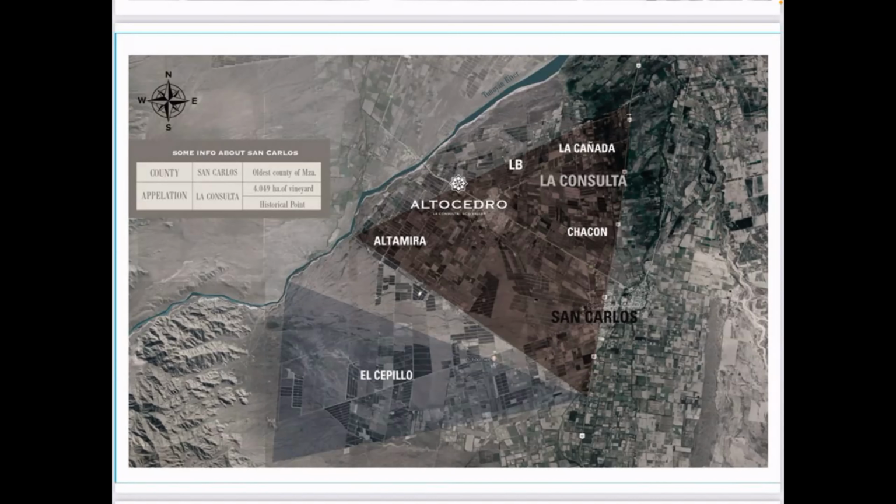So here the oak regimes and the vineyard management, the harvest date, the macerations, the temperature of fermentations, and the barrel aging are the key factors, like everywhere, to build that beautiful building using the proper bricks to create those polyphenols that permit us to create very elegant wines, concentrated but elegant, with a lot of balance and a very bright acidity. So this is what La Consulta looks like on the flat map.